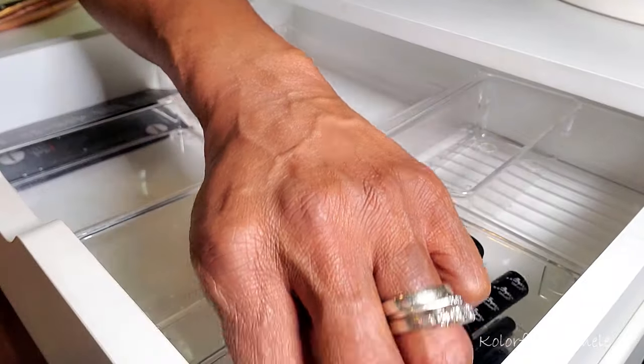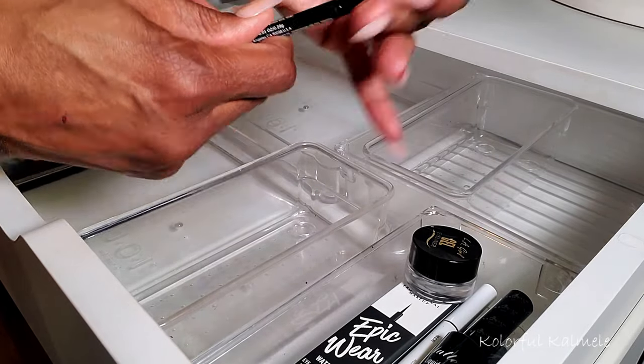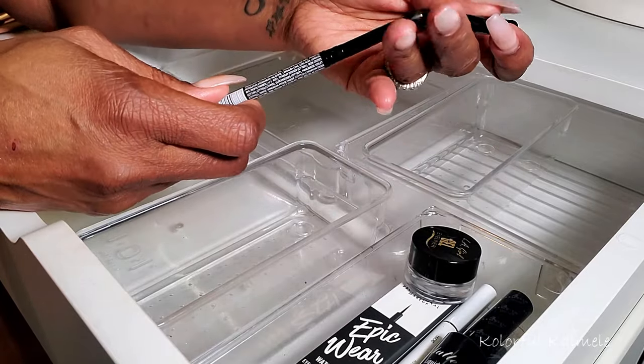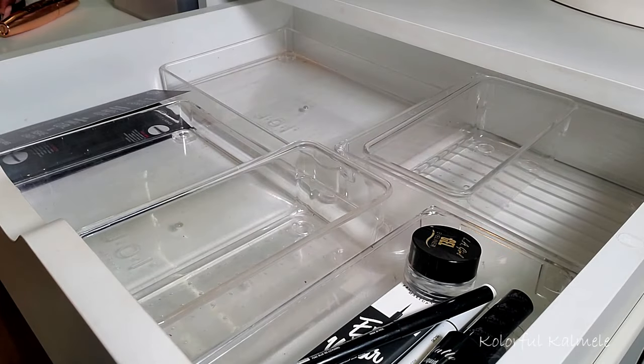I have other pencil eyeliners in here that I use. My Nabby pencils. Got these off of Amazon as well. I really like these because they are twist up. Ain't nobody got time to be sharpening pencils all the time. So you can get a multi-pack of these for a really good price on Amazon from Nabby.